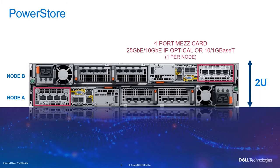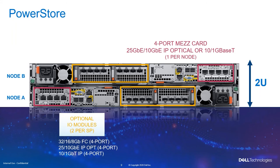Digging a little deeper into the connectivity, we have what we call the embedded networking card, which is a four-port card. Depending on what the customer's requirements are from a networking perspective, we have options for 25 GbE and 10 GbE, as well as 10 or 1 GBASE-T per node. Again, duplicate sets of hardware for that. And then for those customers that want even more flexibility or more availability, we have options for additional I/O modules that are available per node or SP. They allow customers to run either Fibre Channel or iSCSI connectivity on those I/O modules.